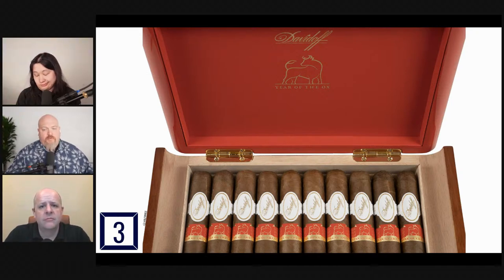Yeah, it's really gorgeous. It better be for $40 a cigar. But as a quick note, there's a cutter that has the same exterior finish that Davidoff sells as well in conjunction with this release.